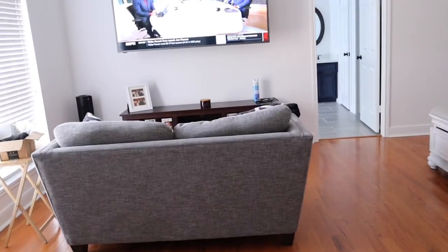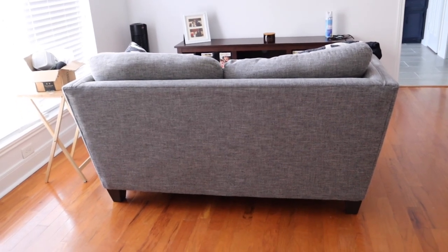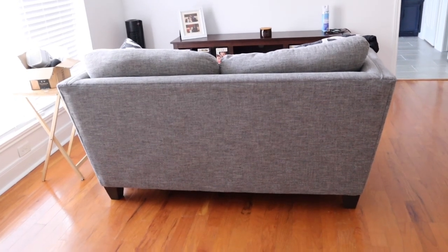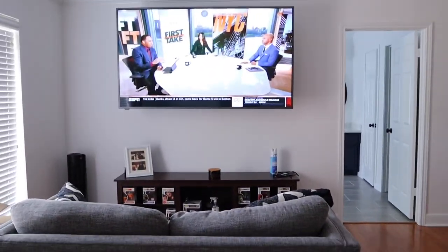I'm here just stepping into the master. So the couches in the front did come with a three-piece set. However, we felt like that did not flow well in the living room. It was taking up too much space. So we decided to put it in here, and I'm glad we did because we have a lot of room. So this is nice to have for the sitting area.